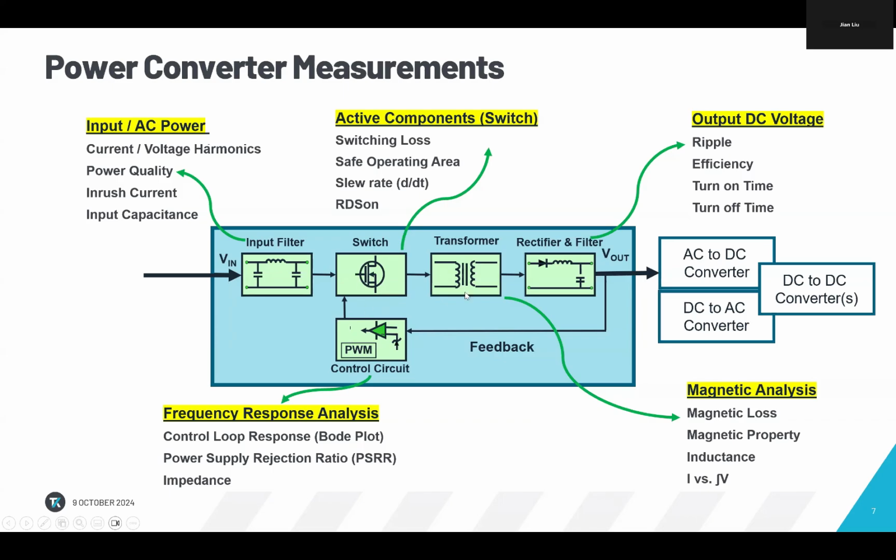And when talking about the control loop, we also have the frequency response analysis. We use the probe methods to calculate the control loop response since right now, in the EV, we have huge load changes, so we need to make sure the control loop has enough margin for a stable loop of this power supply.